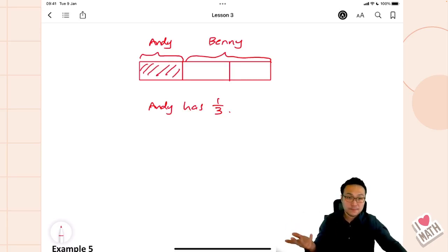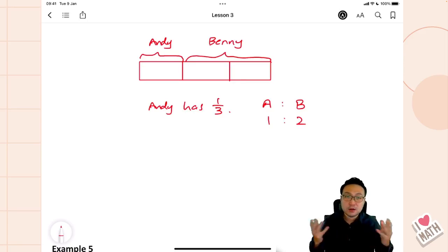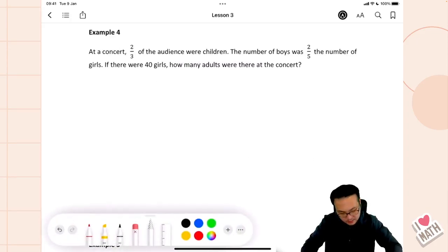1/3. Okay. Now, if I want to do it in terms of a ratio, you will say Andy is to Benny. Andy has 1 unit, Benny has 2 units. That is all you need to do. If I ask you what is the ratio of Andy is to Benny, you just tell me 1:2. It's just a representation of how many units the person has. Okay? So let's take a look at this question. Okay, I delete this first.